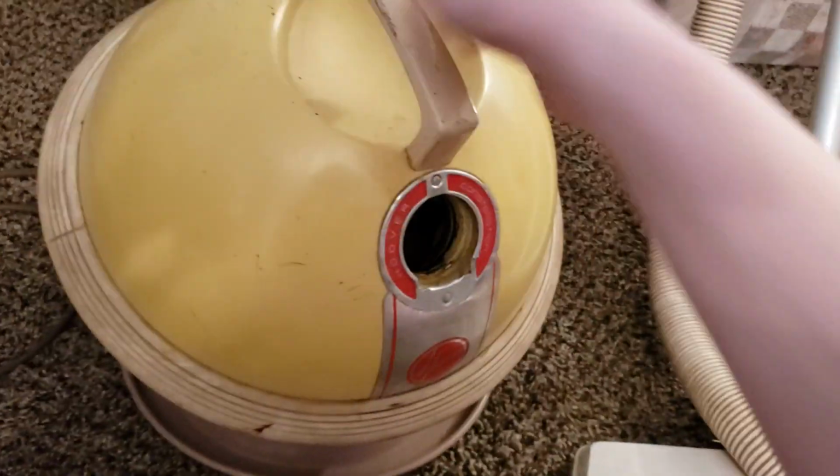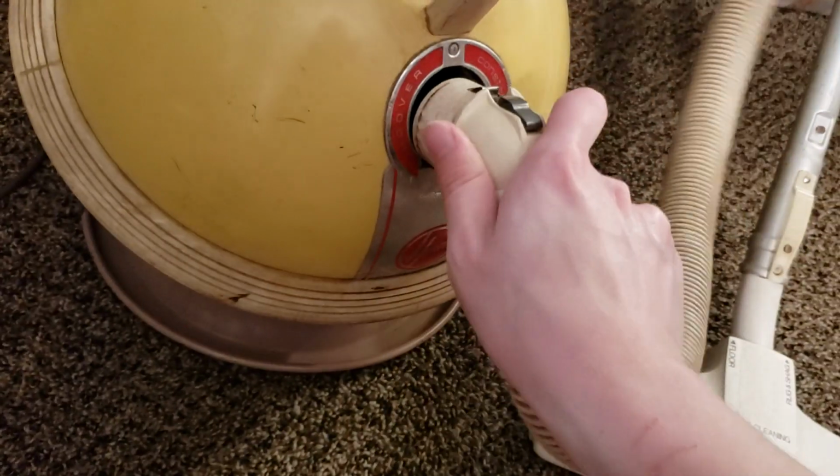Because, seriously, God forbid if they tried to sell this thing for $50 as is, let alone if it didn't run. But yeah, speaking of running, we can go ahead and plug this back in.